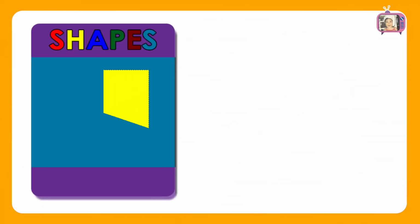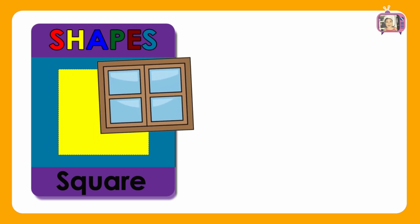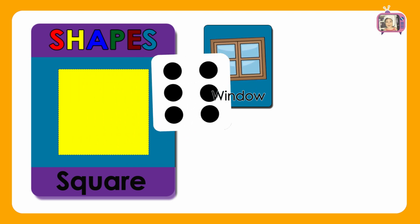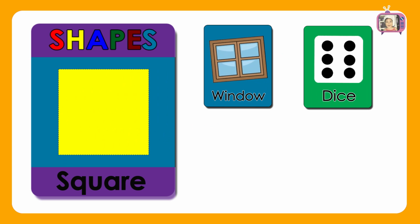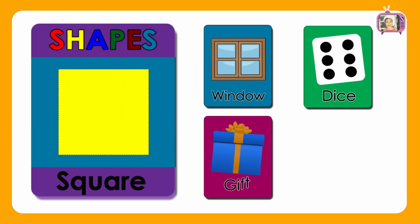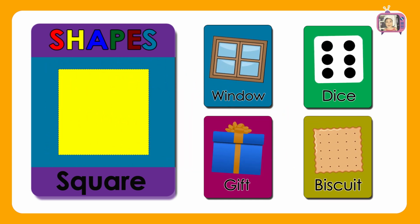Next shape has four equal sides and four right angles. What shape is this? It's a square. Can you find some squares around you? Yes! How about the window? Fantastic! You are right! A dice! We can spot square all around, like a gift box. Wow! Brilliant! Even a biscuit. Wow, yummy! Square, you can spot all around you.